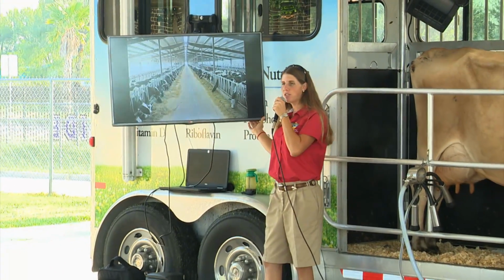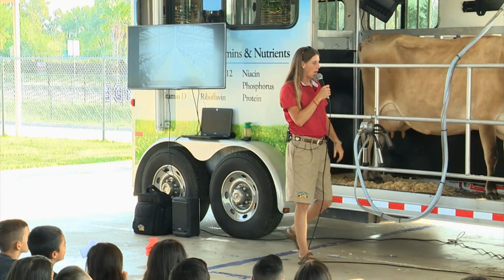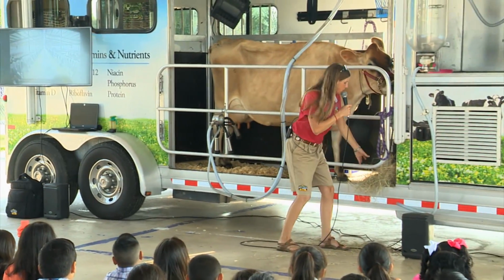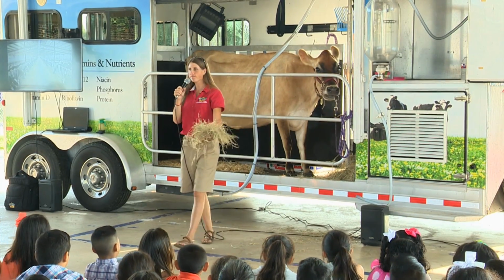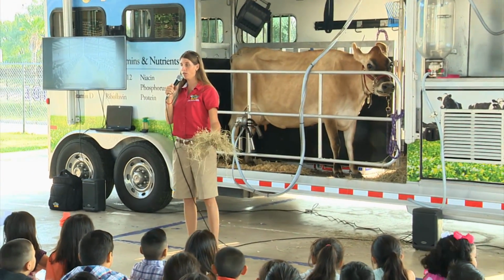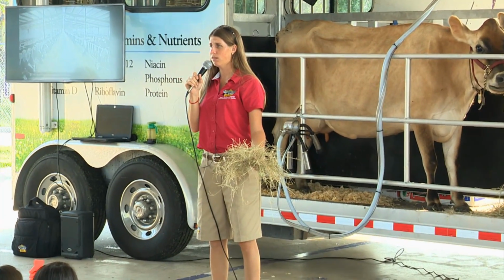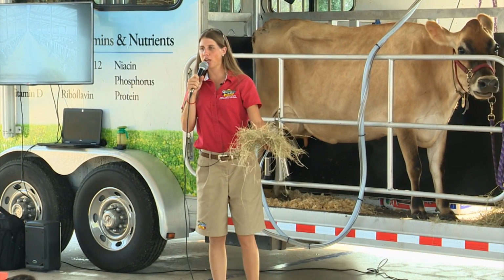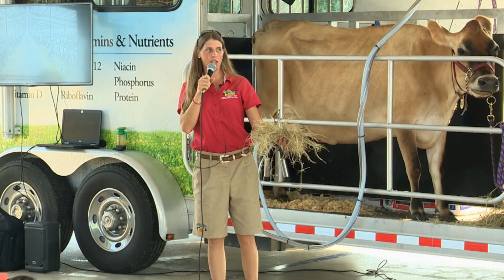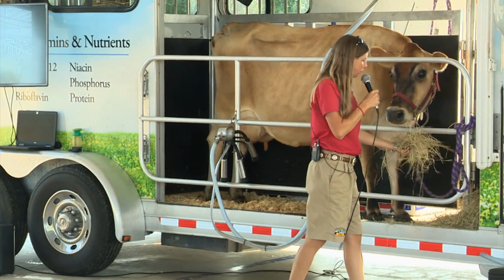So we can feed them outside or inside the barn, wherever it's the most comfortable spot for the cows. And she's kind of making a mess out of it here. What is this? Hey. Hey. Hey. So she eats hay or grass. This is what we like to call coastal Bermuda grass. Now, I don't know if you paid attention to your grass out there, but this is what's growing here on your school grounds. So this is pretty common stuff.